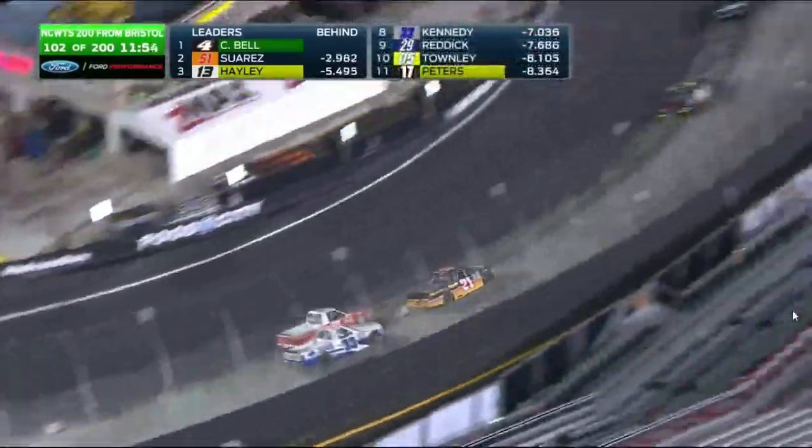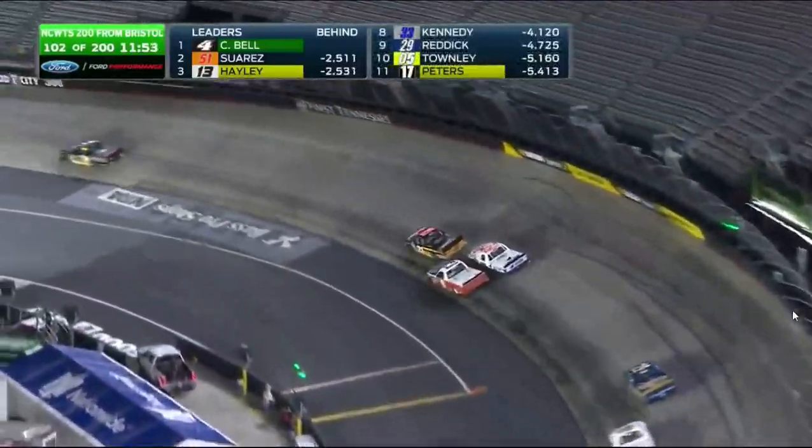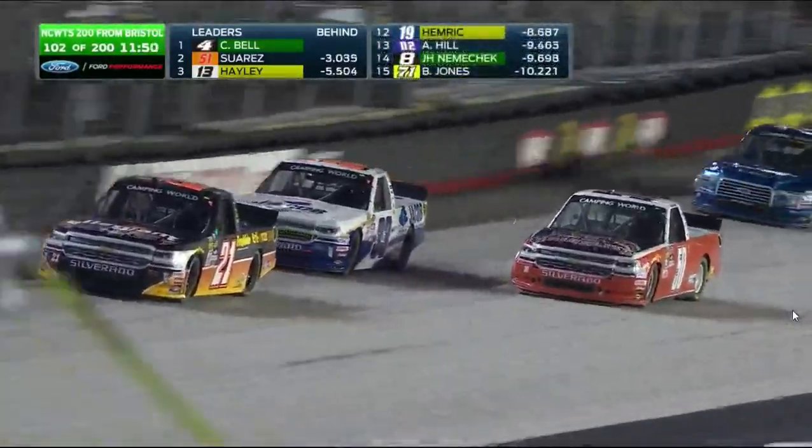The 21 of Sauter, the 33 of Ben Kennedy. That's 7th and 8th as they go around Quapple.